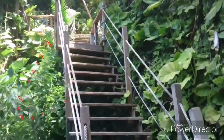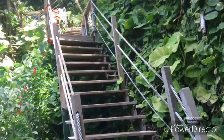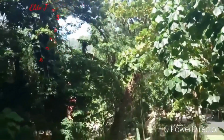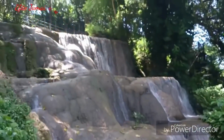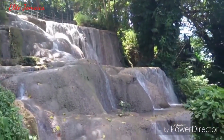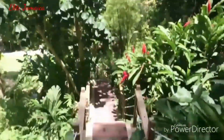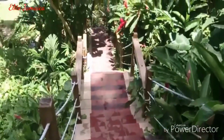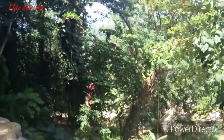Number 3. Maho Falls. Maho Falls sits in the parish of St. Mary, within the Cuyaba River Gardens. Its name is said to have been derived from the word mahogany, which you'll see growing in the area if you ever get a chance to visit. The sparkling pools of the falls are perfect for a cool, refreshing swim, but many visitors choose to relax and enjoy the views from its various vantage points. The panoramic views of Ocho Rios and the Caribbean Sea are simply breathtaking.